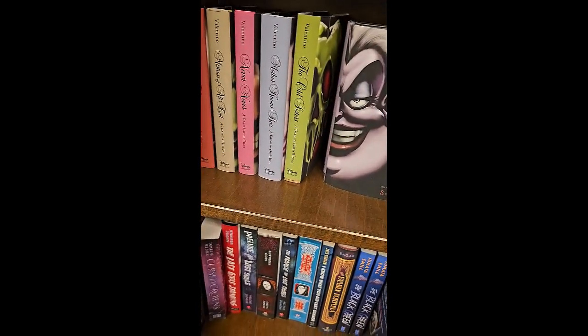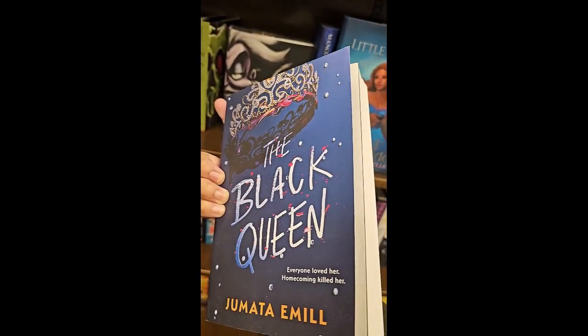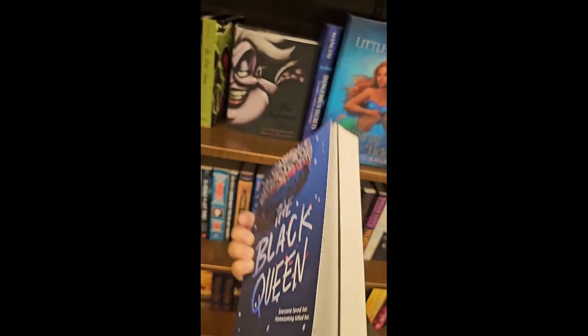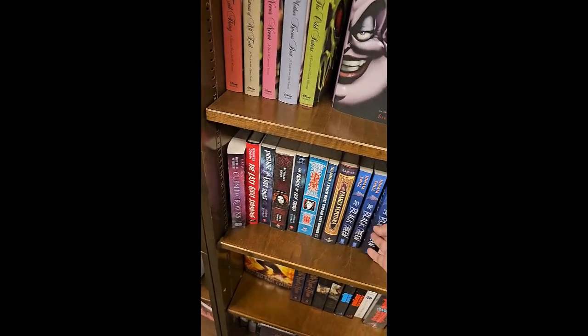So I think for The Black Queen, they changed the cover. Yeah, it's distinctly more discreet now. Which is really interesting to me in terms of how they decided to change it, but the less I talk about that, the better.